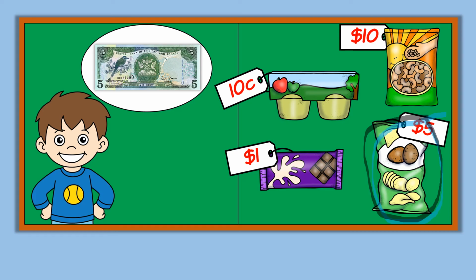And if he does not like chips, do you think he can buy the nuts? Does he have enough money to buy the nuts? No, he needs more money to buy the nuts. He doesn't have enough money for the nuts. Can he buy the chocolate? He has $5 and this chocolate is $1. So think about it. Can he buy chocolates? Yes, he can buy chocolates because he has $5.